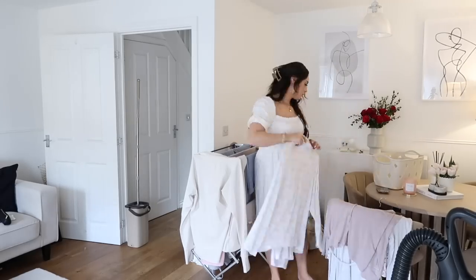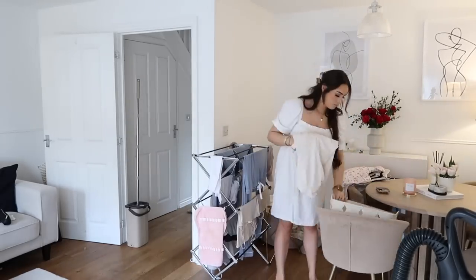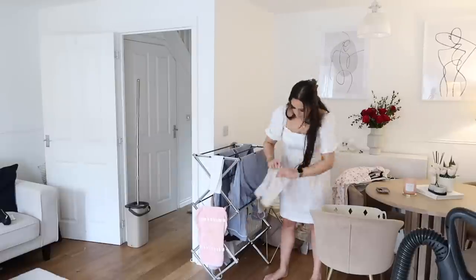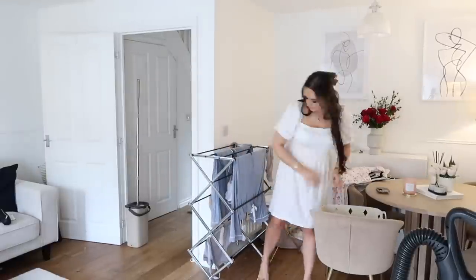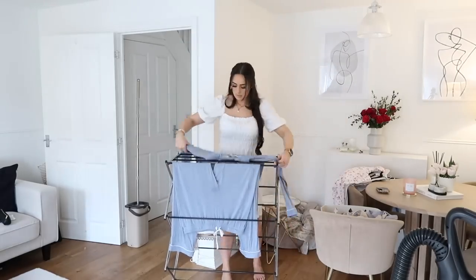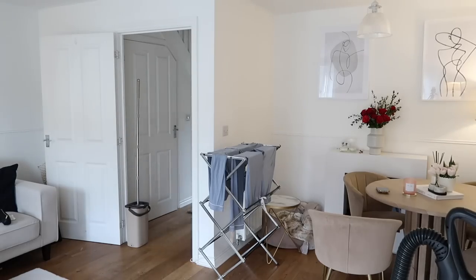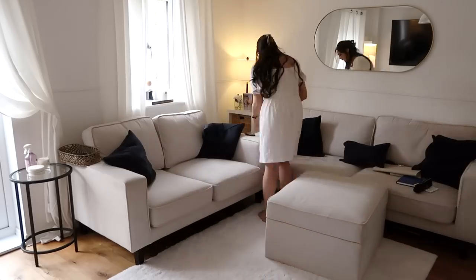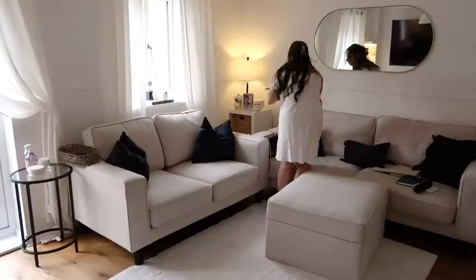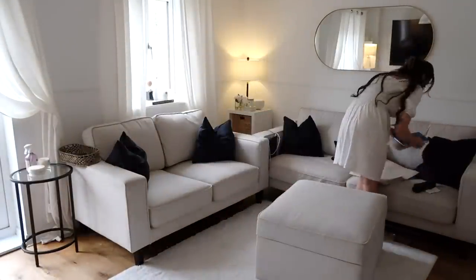After the hallway is all done, and also the downstairs toilet, I'm just putting away all my washing from the day before. I've tried to do my washing downstairs because I hate the mess, and it makes me put it away so much quicker than I would if it was upstairs. So this is my new routine that I've been doing. So I'm waiting for the rest of that washing to dry, also fluffing the sofa up and the cushions, hoovering, mopping and dusting. You guys know the drill.